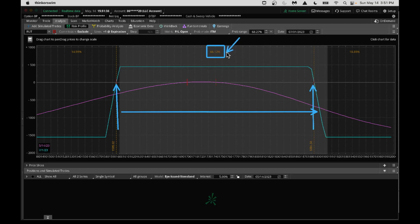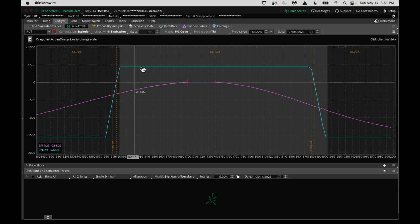That's 66.12. And the probability of losing money is, on the lower side it's 14.99, and on the higher side it's 18.89. So low probability of losing money. And look, this blue color diagram here is really profit and loss at probability of break even at expiration. You should pay attention to this blue diagram here, whereas the purple one here is really as of today, what's the chance of making money. That's this purple diagram here.